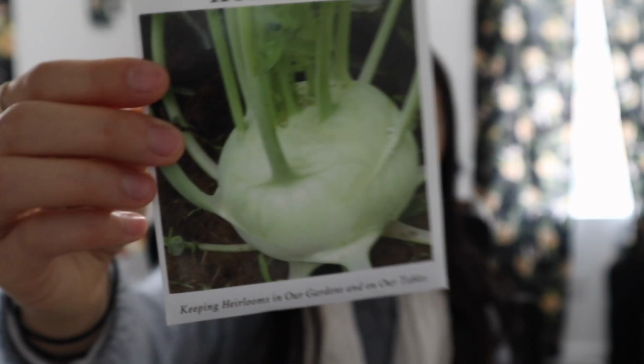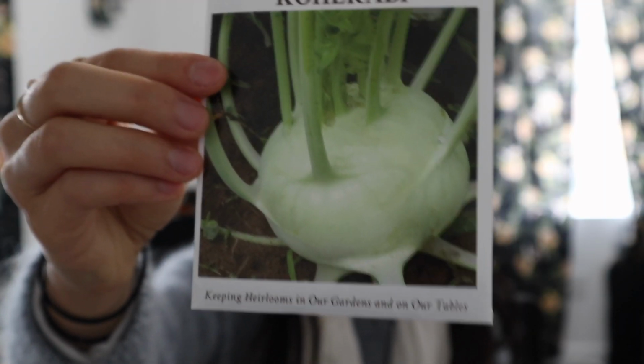Next we have a kohlrabi. This is a white variety, although I feel like I would call this a green kohlrabi. And in the past we've only grown a purple kohlrabi, and we've had very mixed results with it.